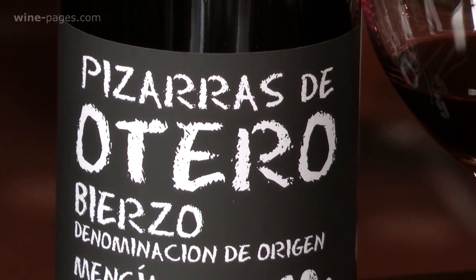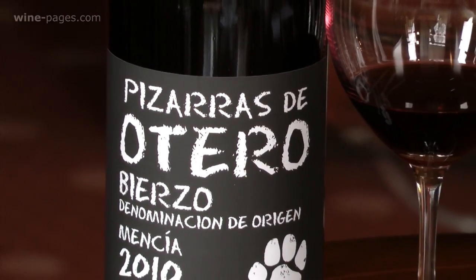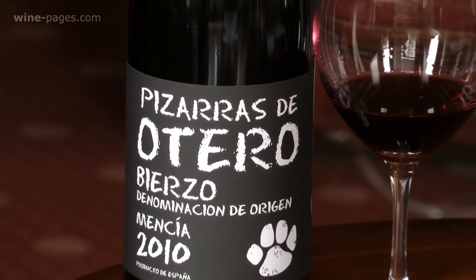So a really interesting wine, a nice style, a wine which I think will find a lot of fans at £6.99 on offer especially. It's the Pizarras de Otero Bierzo 2010 Mencia, and it is in Majestic stores at the discounted price through until the 23rd of April 2012. It's my wine of the week.